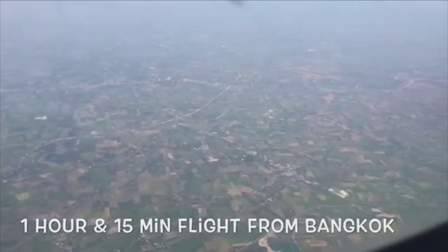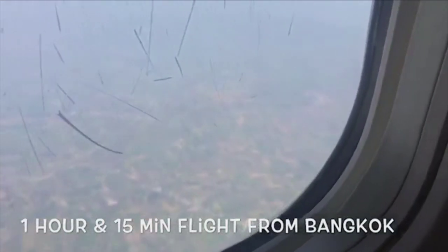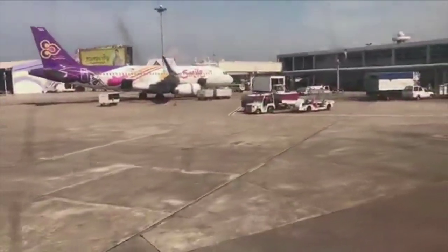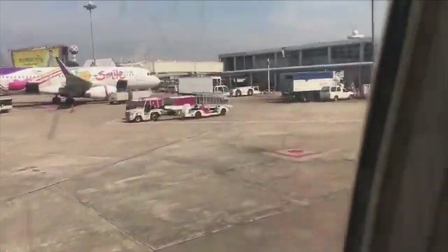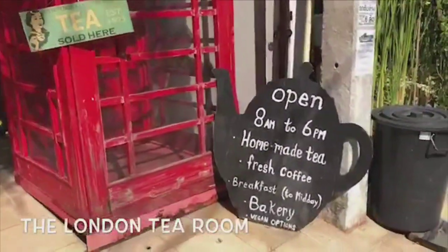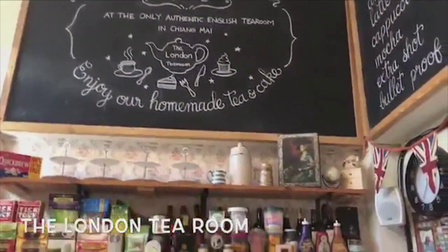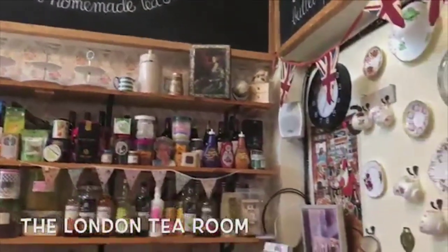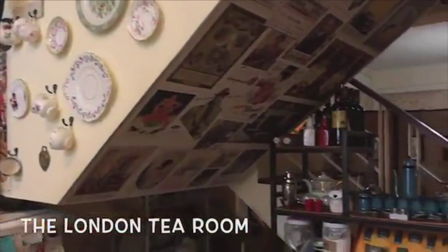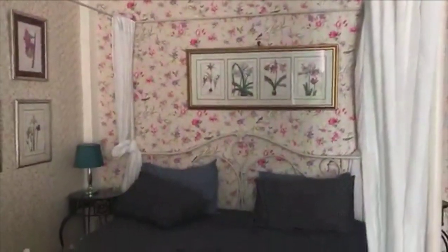To get to Chiang Mai, probably the easiest way is to fly out of Bangkok, and the flight is pretty quick. It's about an hour and 15 minutes, and then you land right there at Chiang Mai International Airport in the middle of town. On this trip we chose to stay at a bed and breakfast instead of a resort hotel, and it's really cute. It's only about 6 to 8 rooms, and they have a tea house on the first floor, and then you go up to your rooms, which are decorated really quaintly with all the souvenirs from London and the UK that the owner has collected over the years.